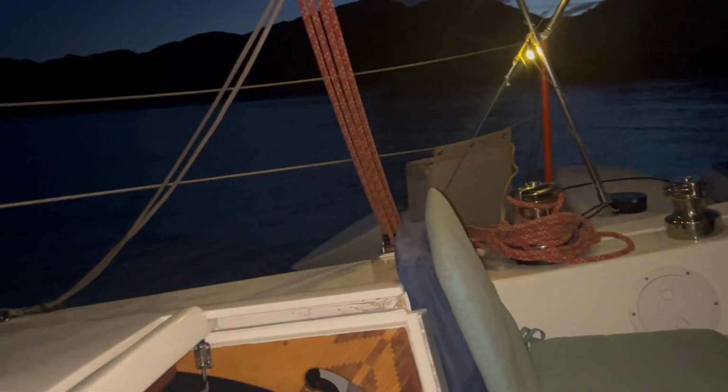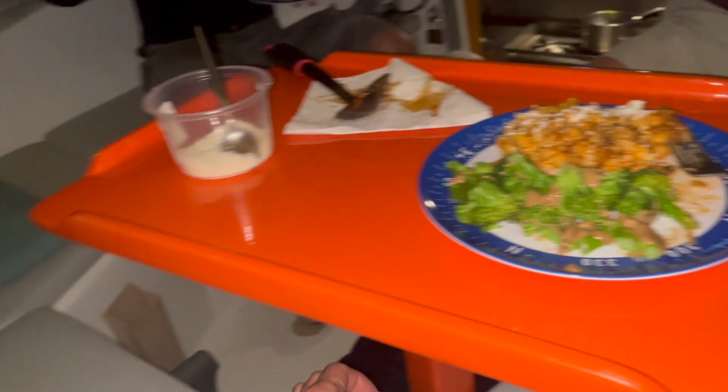Our life is pretty good right now, except for this flash on my camera. Nice pasta meal. And a full moon. We're living okay, honey. Don't worry.